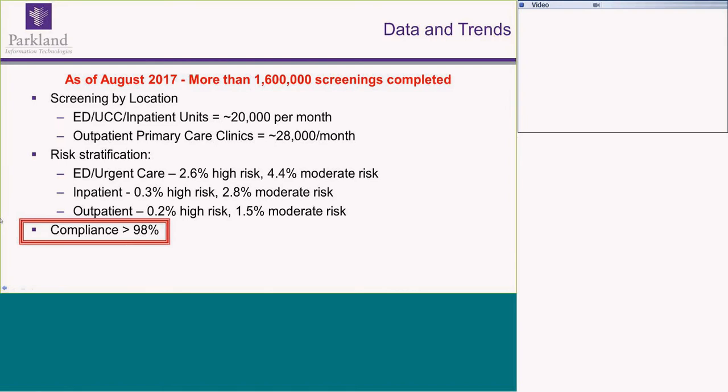In terms of risk stratification, this is a really important statistic. This is one of the stats that we didn't know when we started the program, so this is a real benefit to other systems who are considering doing this. Close to 7% of patients in our ED and urgent care report some level of suicide risk with screening, about 3% in our inpatient units, and somewhere around 2% in our outpatient units.